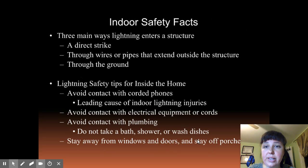Indoor safety facts. There are three main ways you can get struck by lightning when you're in a sheltered structure. The first one is directly striking the object itself, so the house itself gets struck. Another way is to have something nearby get struck, but have it extend into the structure of the home through the wiring or piping, or through the ground itself. So the ground is also a place you don't want to be near during a lightning storm if possible.